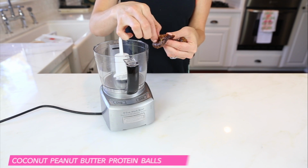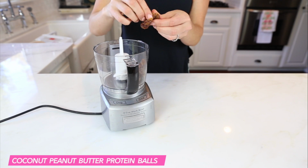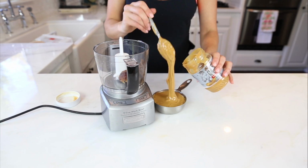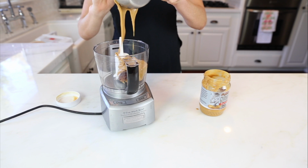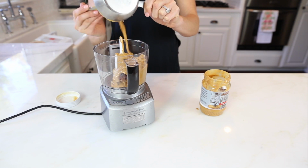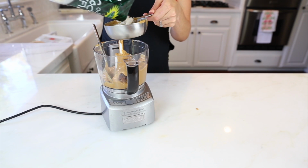All right, now that we've got our spa water, it is time for another delicious treat. And these are the coconut peanut butter protein balls. I take protein balls with me pretty much everywhere. Every time I travel, I keep them in the freezer so that I have them anytime I have a sweet tooth craving and I want a cookie or something naughty, but I don't want to actually do anything bad. So they're always on hand, super easy to make.